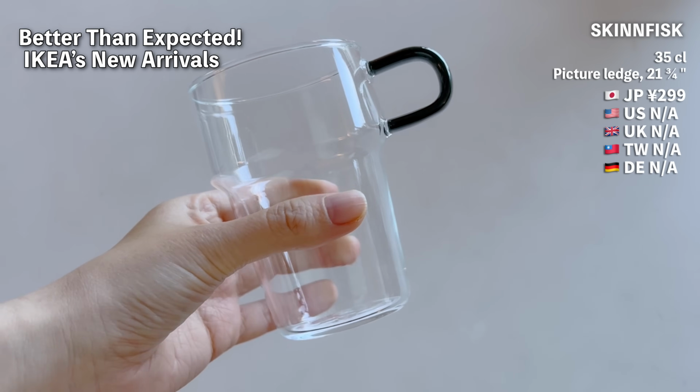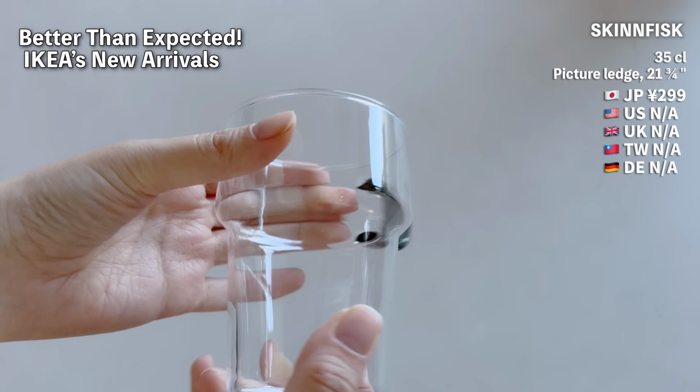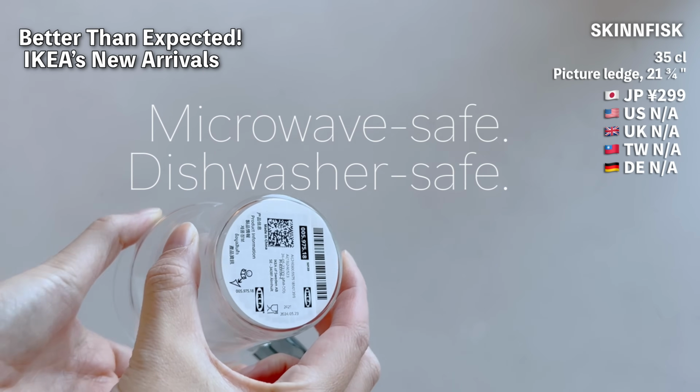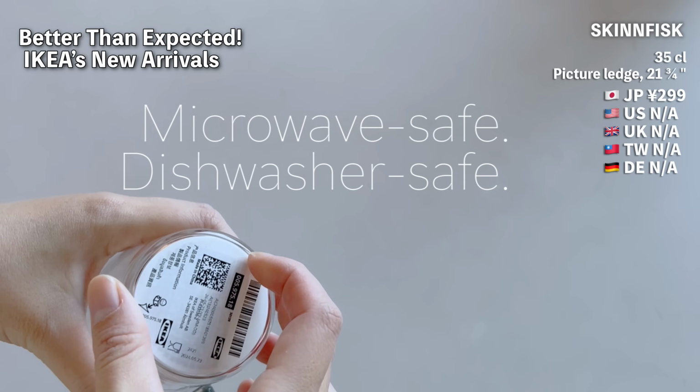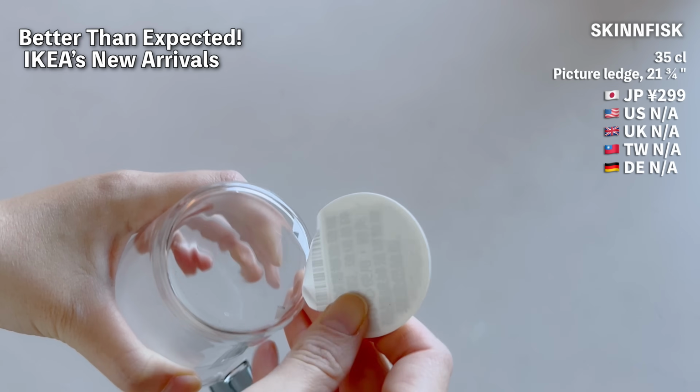Let's take a closer look at this glass. This is suitable for both hot and cold drinks, and dishwasher safe. This sticker comes off cleanly, which is always a bonus.